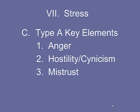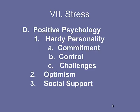Hopefully you're not this way, are you? The positive psychology people talked about how some people handle stress. We're all under stress, by the way. We are all under stress. We talked about that the other day.